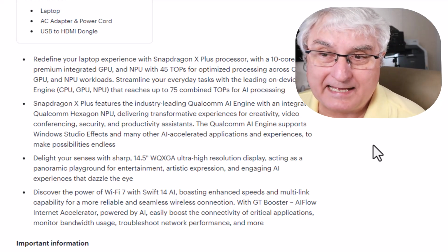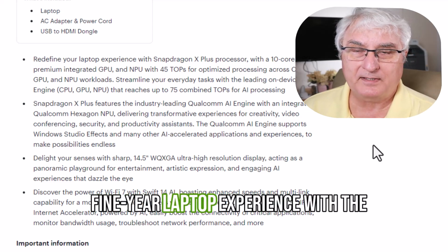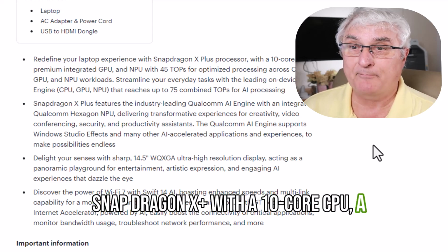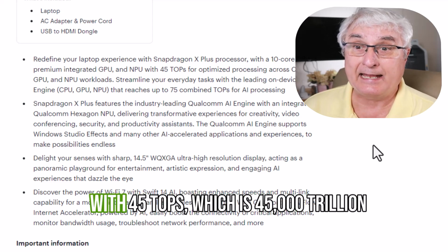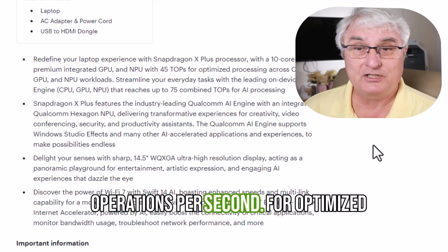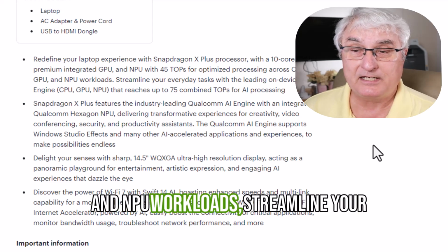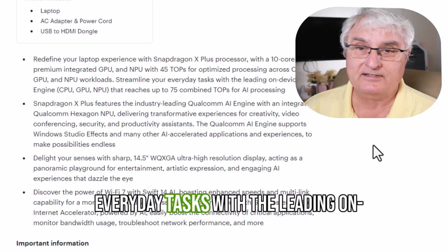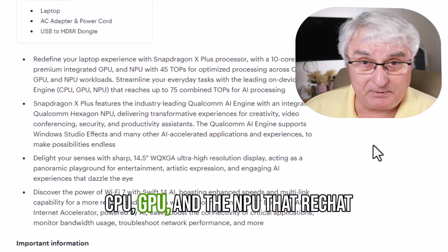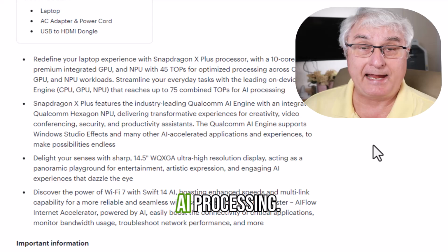So let's review exactly what the specifications are. I'm going to read this from the literature. Redefine your laptop experience with the Snapdragon X Plus with a 10-core CPU, a premium integrated GPU, and NPU with 45 TOPS, which is 45 trillion operations per second, for optimized performance across CPU, GPU, and NPU workloads. Streamline your everyday tasks with the leading on-device AI engine. Remember, this is a CPU, GPU, and NPU that reaches up to 75 combined TOPS for AI processing.